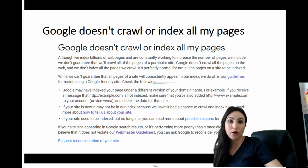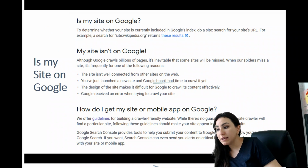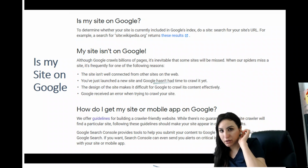You need to fix them. Once you fix the problems, more pages are indexed. Your site is good to go. Is my site on Google? How could I know if my site is on Google? Please read this slide, and you can tell if your site is on Google.